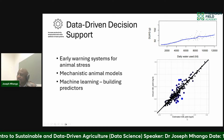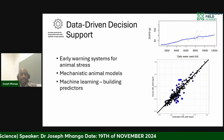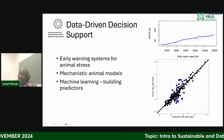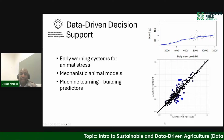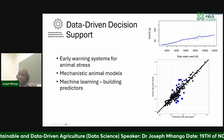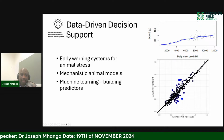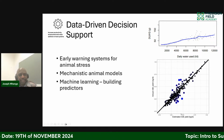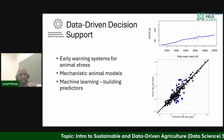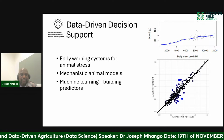And below here, we have a model that is estimating milk yield by data collected from a camera and some measurements of udder size. And based on that, you can tell the farmer how much milk their cattle is producing. You can see the estimated milk yield versus the actual milk yield pretty much line up on the one-to-one, apart from random error that you can account for or you can accept the model as accurate enough for you to make decisions. And all of this is made possible by a combination of camera sensors, LoRaWAN sensors, and some clever data science in the background to produce these models.